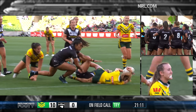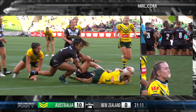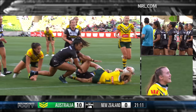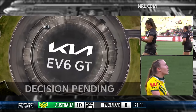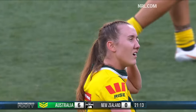Decision made. Well, that's another huge play from RP Nichols. The first one when she caught the ball in goal, and it was a tricky catch, and then a huge defensive play on Tamika Upton. Yeah, it'll be a no try. But that's a real shot across the bow, though, because, like you said, Alana, they had no right to get over the try line there.